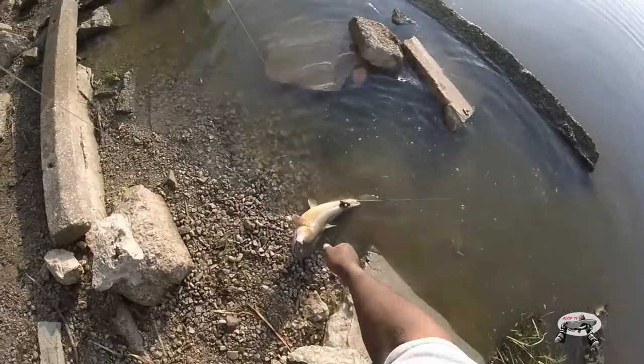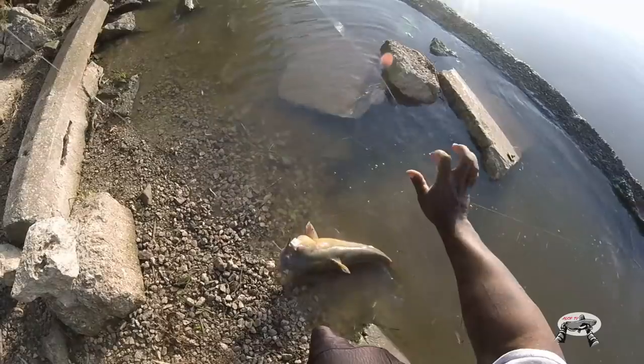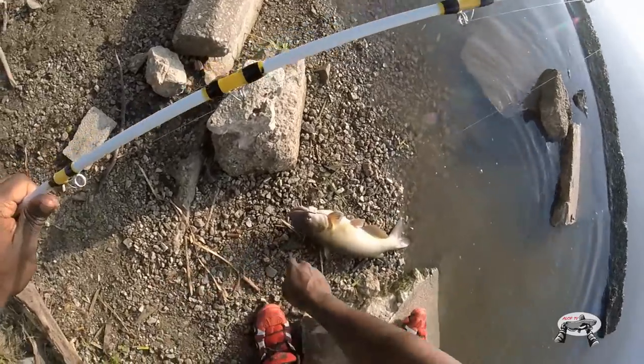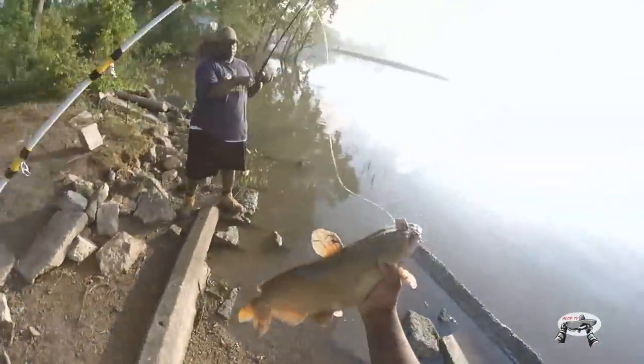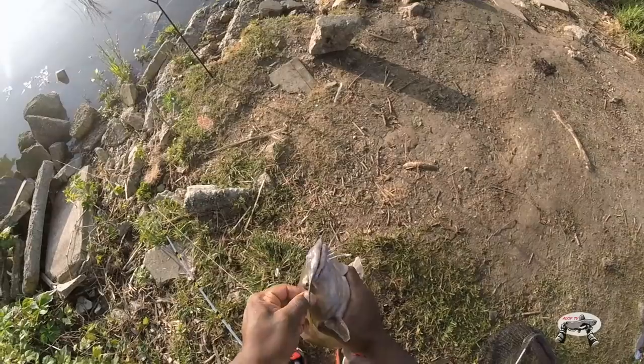We good. Hold on. Oh, this is a fat old male, dude. Yes, nice fat male. Right where you're at. Oh, that's a beautiful fish right here. Fat male. This is a male channel cat right here. It got in the corner of the mouth.